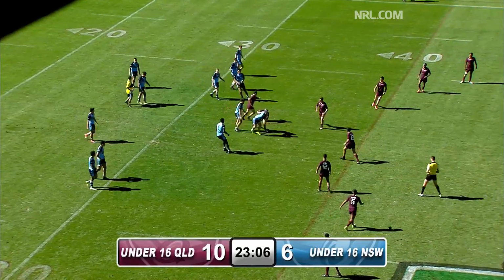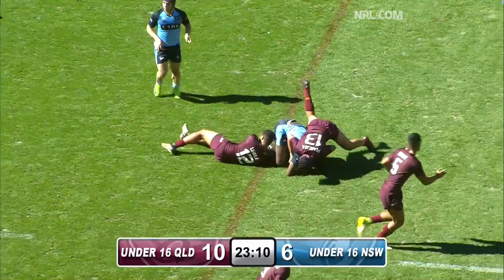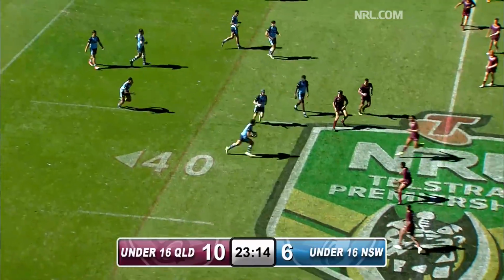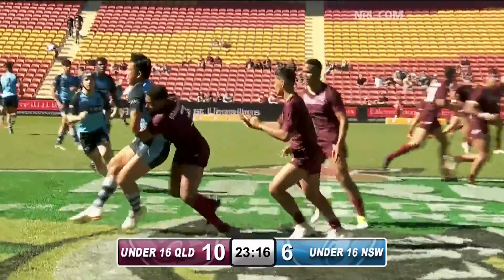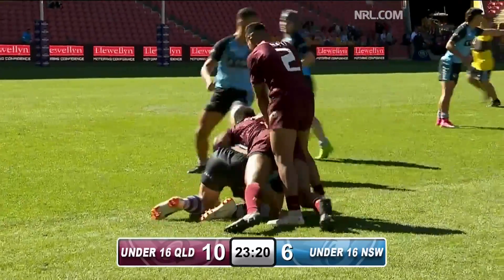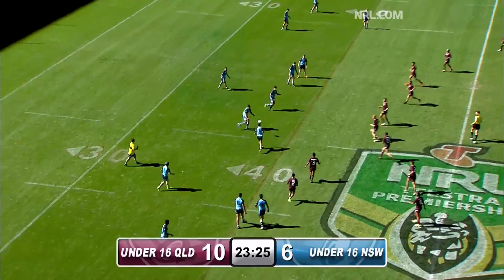And Broisiev was in there as well. Mooney backs up from marker, looks to make the tackle, but the offload comes and Matthew Komalafe gets it and gets a quick play of the ball as well. Penasini, well wrapped up. That's a good tackle by Vandenberg.